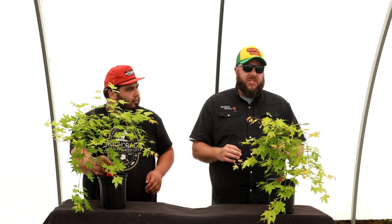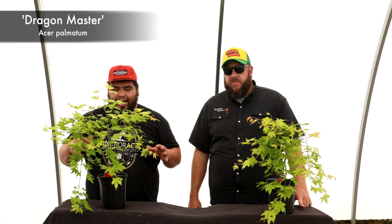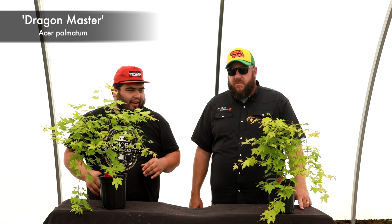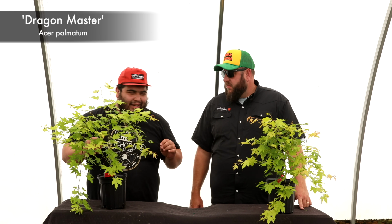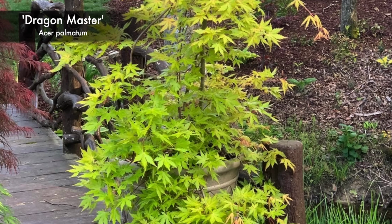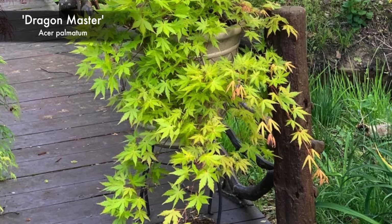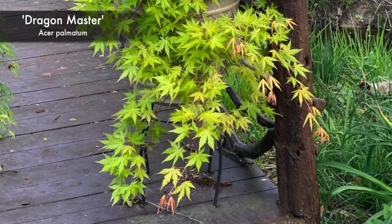These are about 7 to 8 inches up. Dragon Master. Guys, an amazing yellow pendulous tree for the garden. I mean, this one comes out just a bright yellow in the springtime, giving you some amazing weeping habit. This is one that you can play around with a lot in the garden, kind of shape it however you want to.